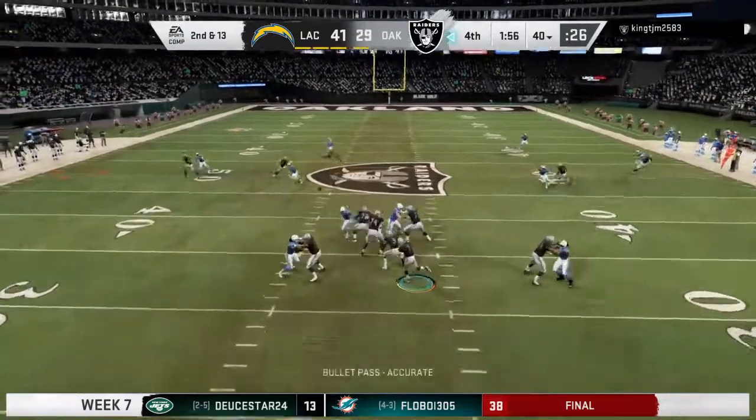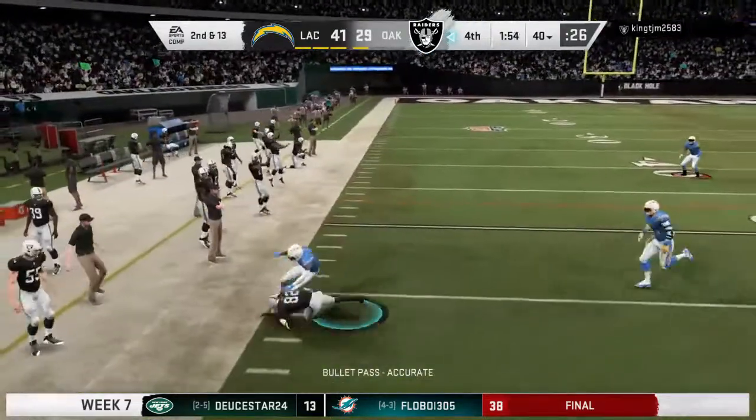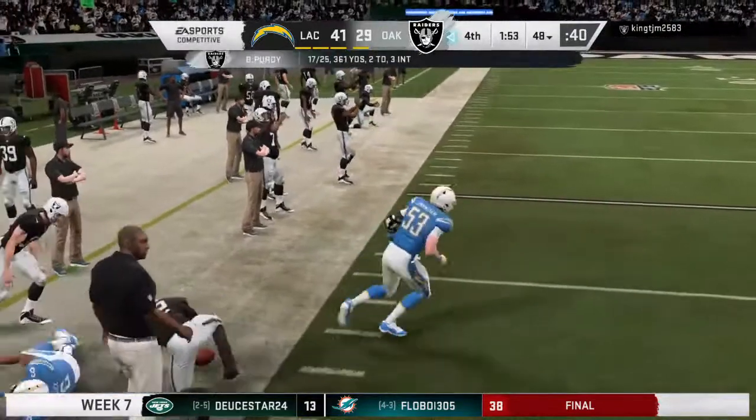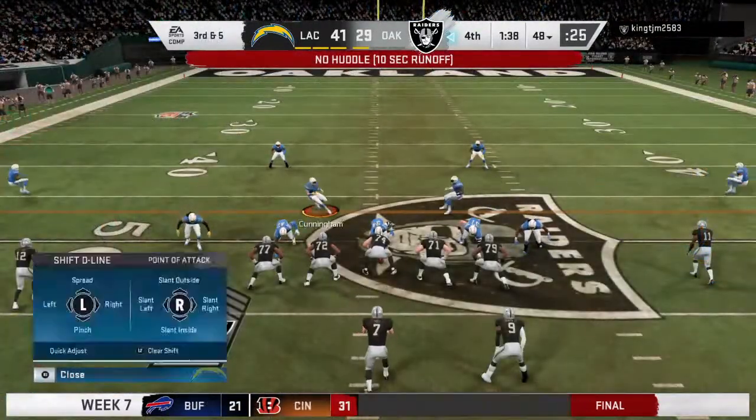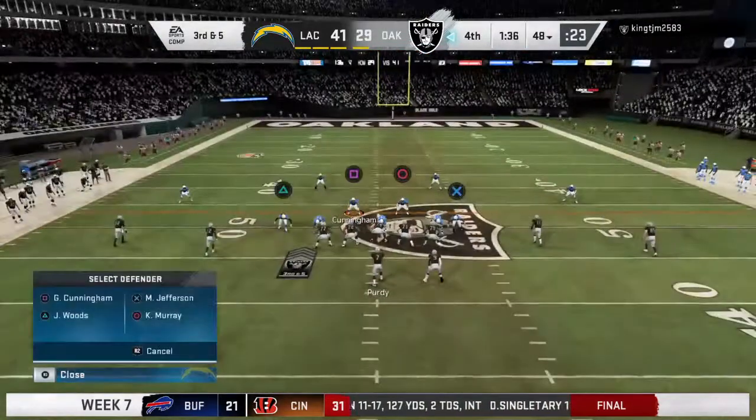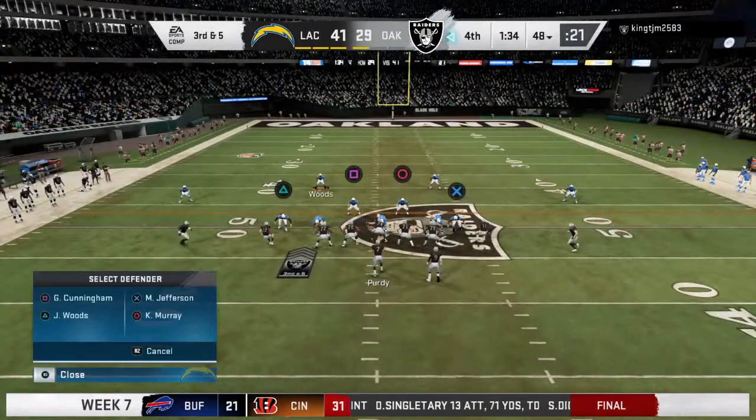Looking to throw on second down. Purdy looking left side. It's complete. He's got it, the second down pass. Number 82, single. It's a gain of 8. Third and 5.